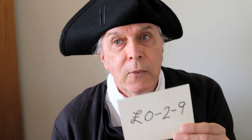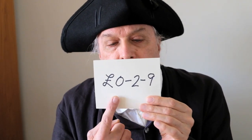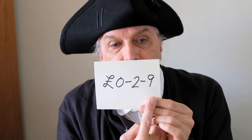It was recorded in the book using a shorthand that described the price this way: pounds, shillings, pence. Though the price of wages varied widely, a farm laborer might earn 2 or 3 shillings a day for a 6-hour workday. Labor was cheap, goods were expensive compared to the prices we pay today.